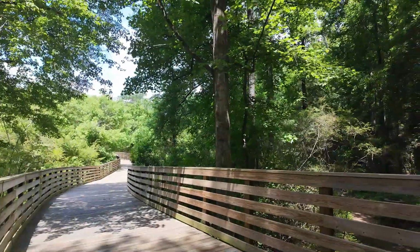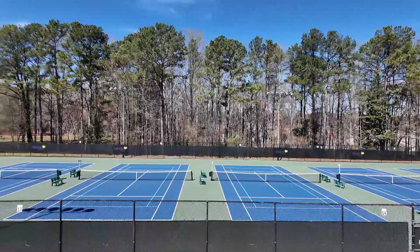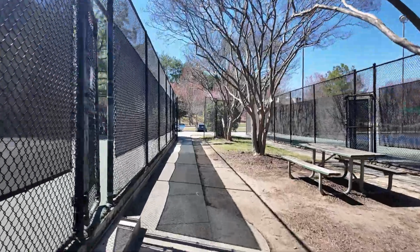I'm up here at the DeKalb Tennis Center. I think there's probably like 18 to 20 tennis courts, and they'll do pickleball too. They'll do summer camps for kids here, so this place will be an active scene, especially in the late afternoon and weekends. And then I hear a bunch of kids screaming over here at the Mason Mill Park playground. It's just a super cute playground, so let me walk over there to take a couple more shots of that.